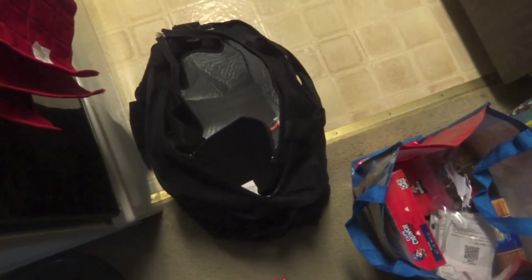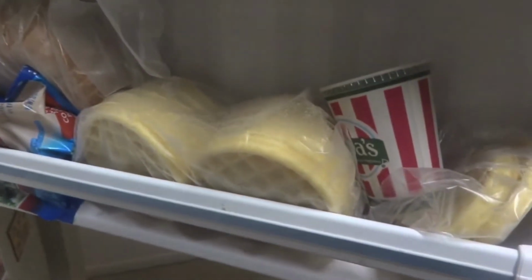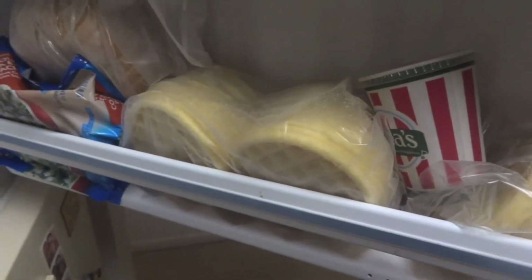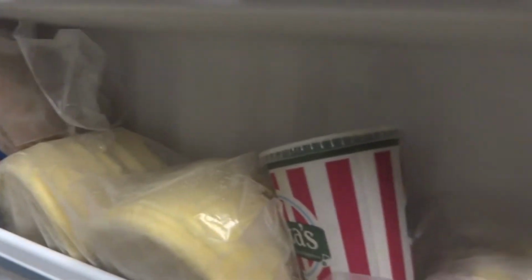So 3 huge bags. Plus, she gave me her frozen stuff so we can put any frozen stuff, like the tons of Eggo waffles that Mikey just recently bought because we've been having Eggo cravings. No more! Oh, and this big old pizza. So I hope she and her family can enjoy those.